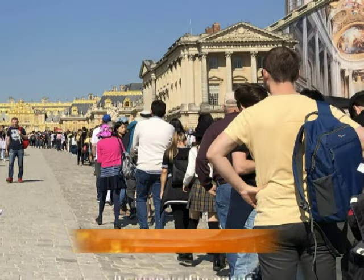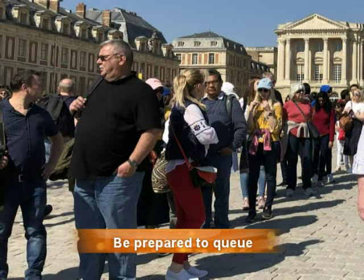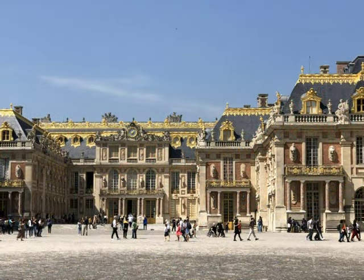Chateau Versailles is one of the most excessively visited monuments on the planet, with almost 15 million visitors each year. On a typical high season day, more than 30,000 tourists enter the main gate.